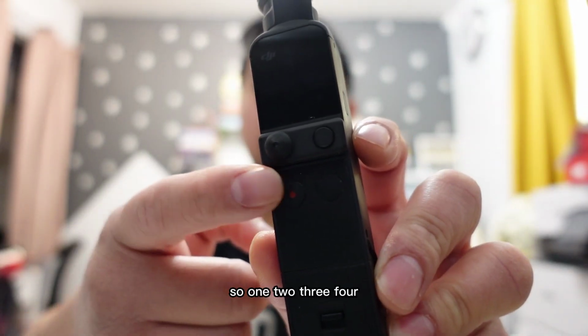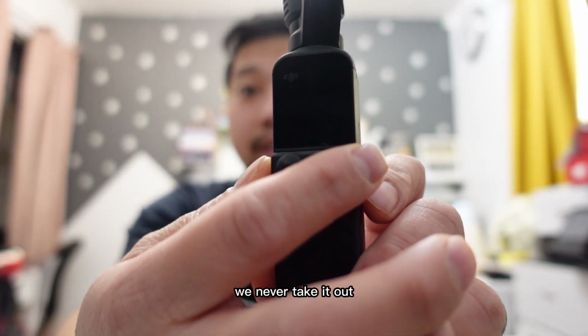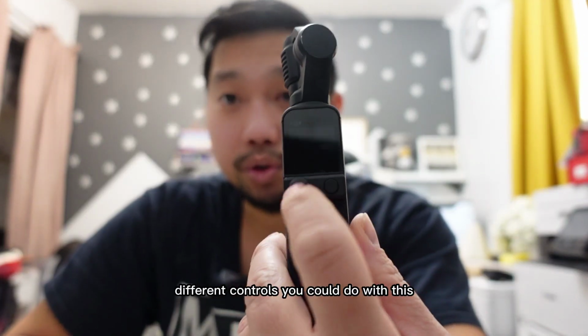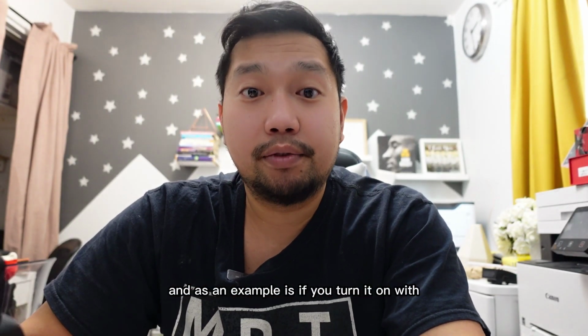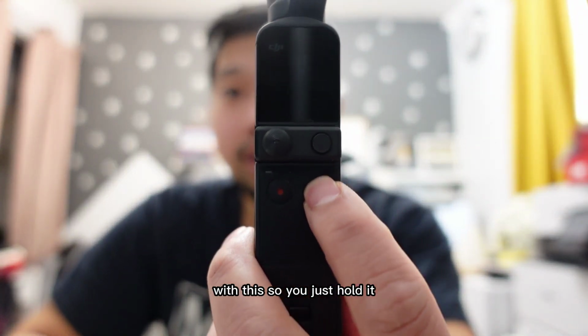So I know there's already controls with the touchscreen, but it also has different buttons here that you could see. So 1, 2, 3, 4, and then there's on the side, which is the power button. This one comes out. We never take it out because you could put the adapter here and then connect it to your phone. So really there's multiple different controls you could do with this, and I think they did a good job.